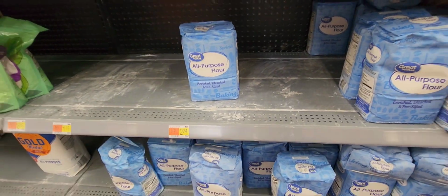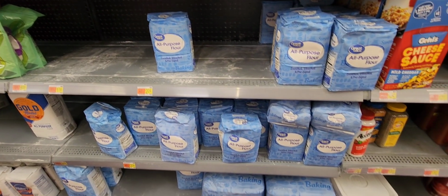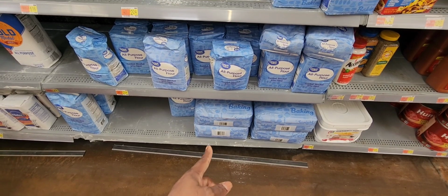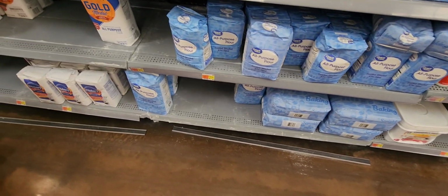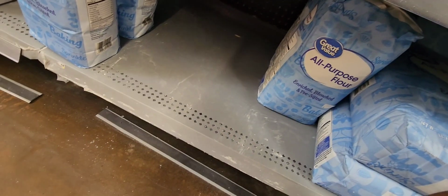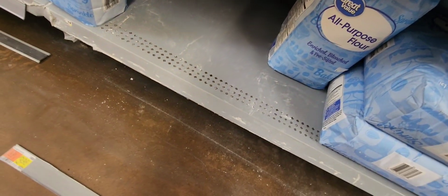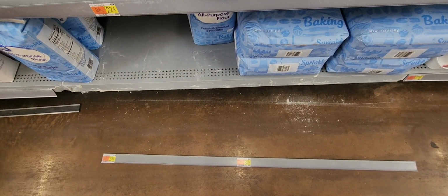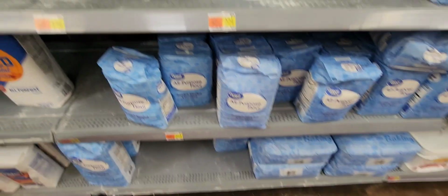$2.24 for this 5-pound bag of flour here. I think it's like $8 and change for the 25-pound bag. They don't have the stickers there. It seems as if it fell. Let's see what it is. Okay, so it's $8.98 for the 25-pound bag.